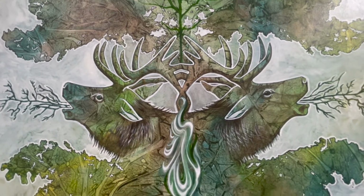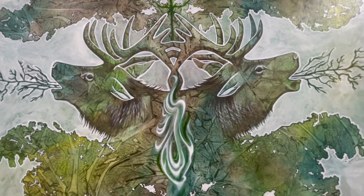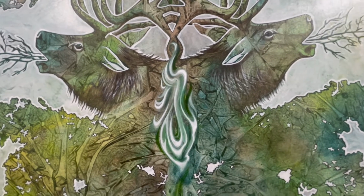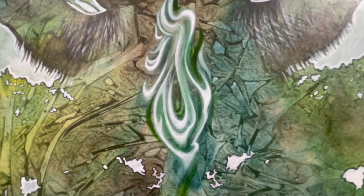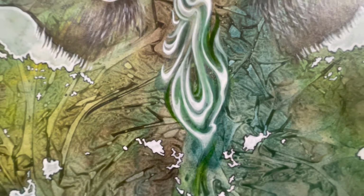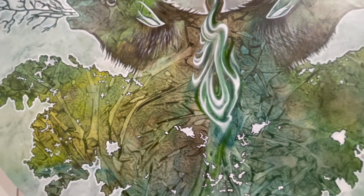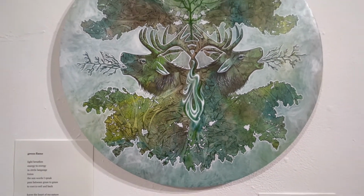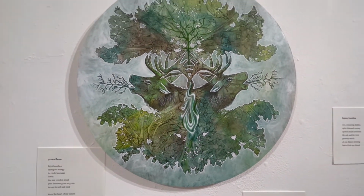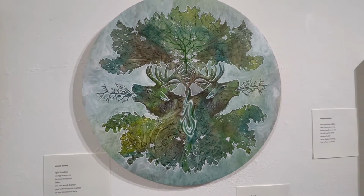The flame is something that comes up for me in my work. It is a process of consumption and moving and ephemeral, showing what we're losing. And the bishop pines too are my ode to this place.